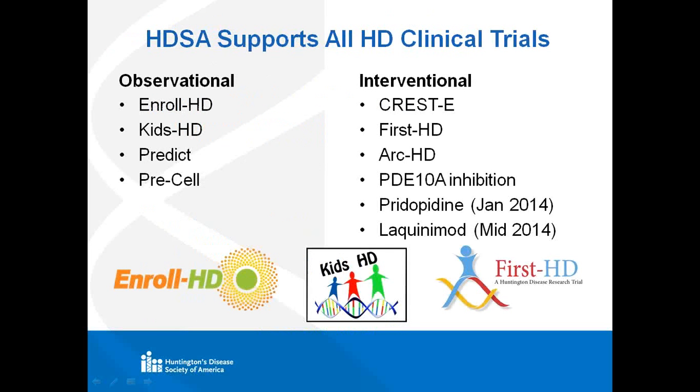Finally, while we don't financially support clinical trials, HDSA works hard to support and promote all HD clinical trials, whether observational, such as Enroll-HD, Kids-HD or Predict, or interventional, such as CREST-E, the first HD trial, or the PDE10A inhibition trials that are just now underway with Pfizer. All of those are something that we're doing to try to make everyone aware of what's going on as more and more drugs get closer and closer to the clinic.